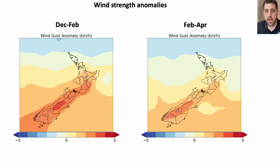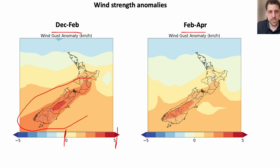Now, another key variable that we look at is wind strength. And this summer season, we are seeing a signal for above normal wind speeds. That is anything shaded in yellow or orange or red on the plots that you see here. December to February on the left, February to April on the right. And we can really see those orange and red colors indicating seasonal wind strength likely being above normal for large parts of the country.